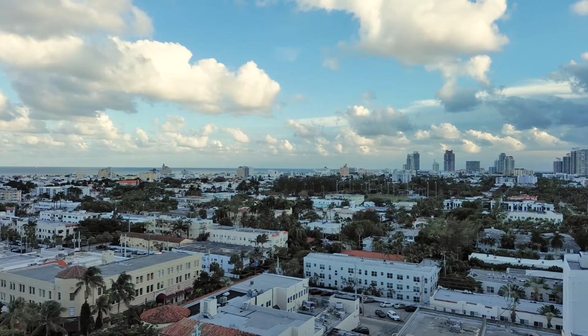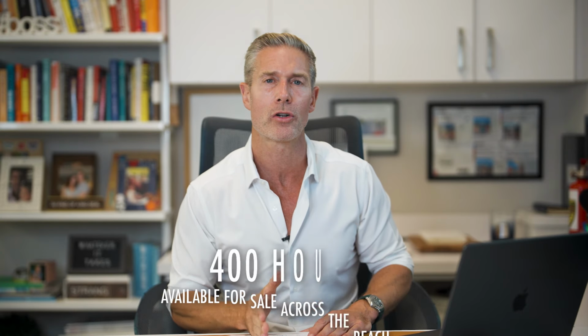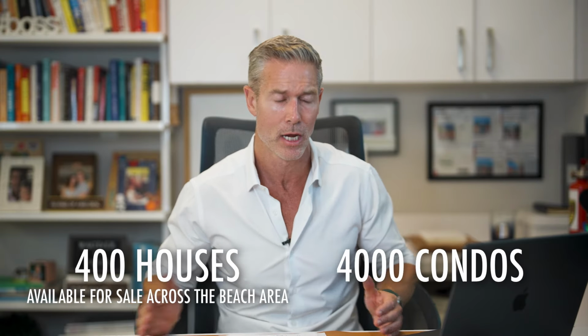The housing market, a little less. There are much fewer houses available in the market. There's only 400 houses available for sale across the beach area compared to 4,000 condos. So you don't have the same inventory supply. With that in mind, you've got to be cognizant that we have 12 months of inventory. Now, as you move into the newer product, that inventory dwindles less and less and less to a couple of dozen properties that sell in the 6 months and pretty much the same of what's available, maybe 50 or 60 homes in total available that are newer builds. With this in mind, it's still much favoring the buyer rather than the seller.